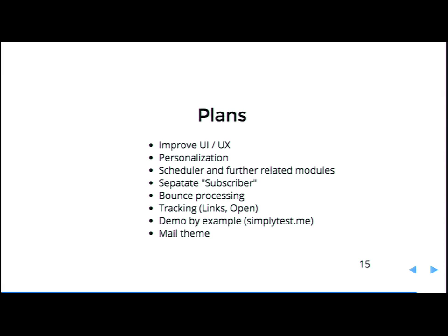And sure, there is always the topic like, give me statistics, provide click information on who actually clicked on links, opened it. Previous submodules might be ported, might be part of Simple News in the future. And finally, sure, we want to provide examples through, for instance, Simply Test Me.